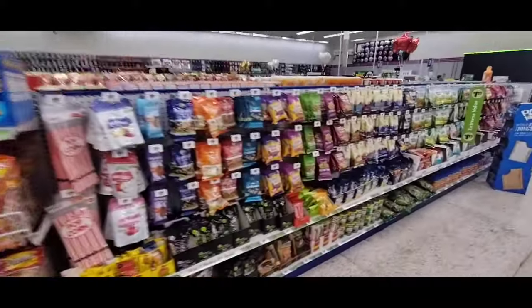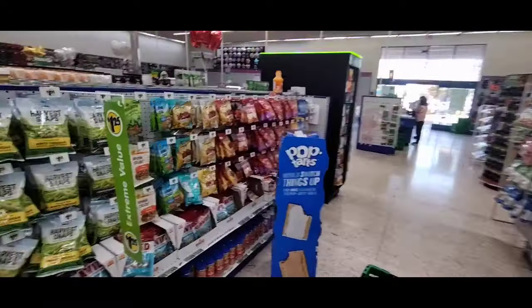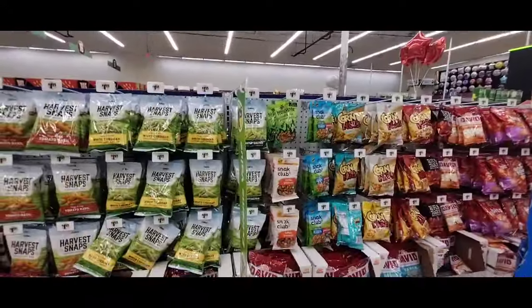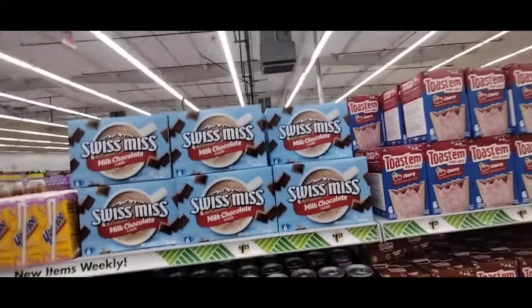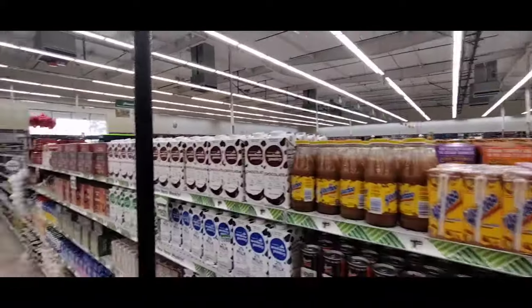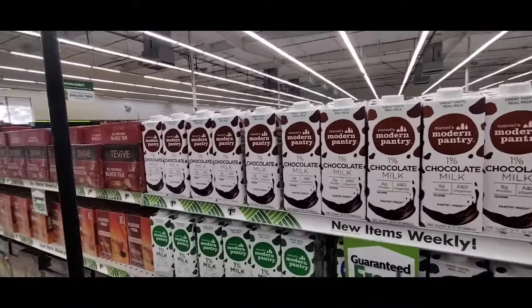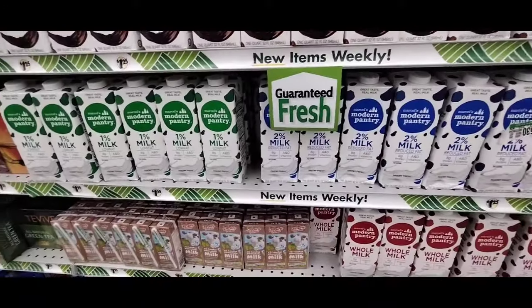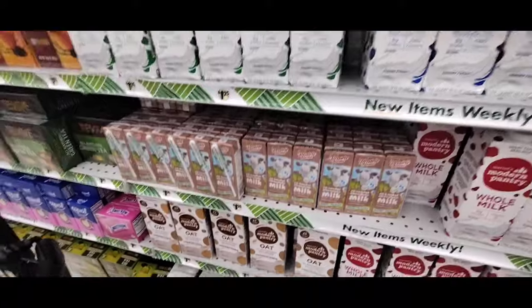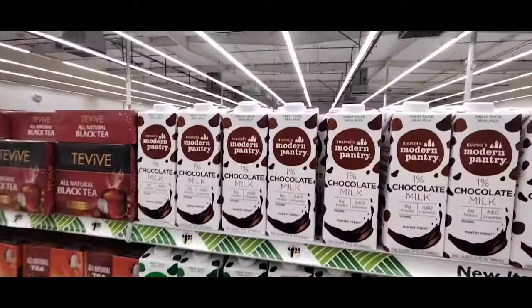All right. Let's see. Six pack of Swiss Miss. We also have the strawberry Yoo-Hoo and the chocolate Yoo-Hoo. Look at Modern Pantry bringing in their 1% chocolate milk. That is awesome. And they also have it in 2% and 1%. And then we also have the 3-pack of Prairie Farms Moolicious milk. It's a good deal, you guys.